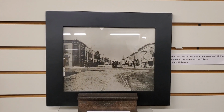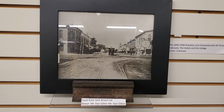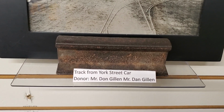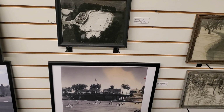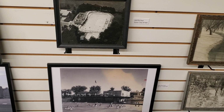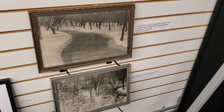We also had a streetcar that went downtown, so it connected to all three railroads, the hotels, and the college. There's even a section of track from that streetcar. And we've got pictures of the old city pool here, of course. A lot of reminiscing stories when I take people through about that old pool. And a couple of parks as well. So this is Harrison Park and Beaver Creek Park.